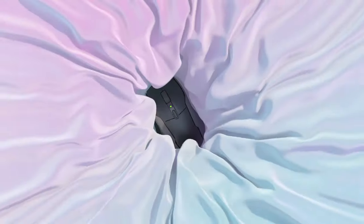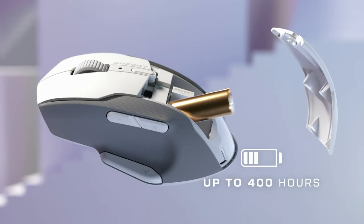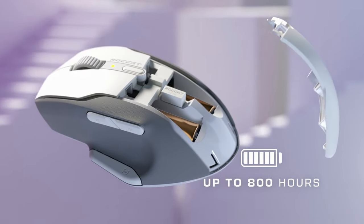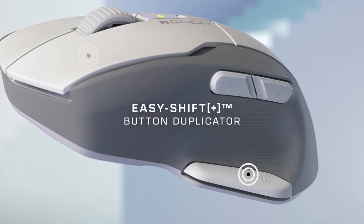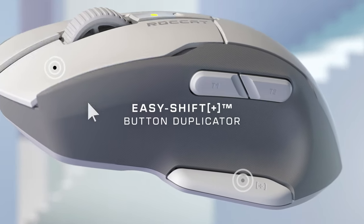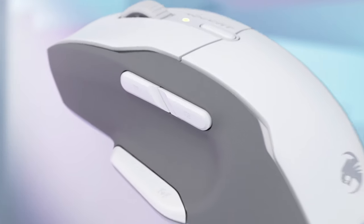Alternatively, use only 1 battery for less battery life, but lighter weight and easy portability. Moreover, its ergonomic shape has double injected rubber side grips. This gives you the long-term comfort you need. Additionally, its Easy Shift Plus duplicator technology expands 9 dedicated buttons into 17 programmable input functions.